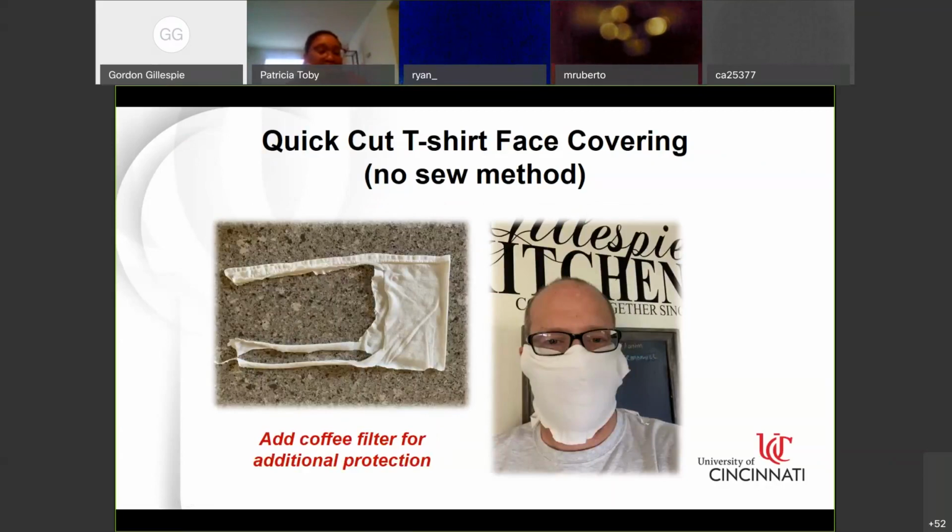It does not provide much protection because the material that I used was just regular cotton. You want to use a thicker material, or at a minimum put a coffee filter or something else as a barrier that you would then use as disposable to add some added protection. Again, this is not optimal. This is really one of those crisis stages where you have no PPE and you have a need to go into the home, and what are you going to do for some type of protection? So this is truly a contingency plan.